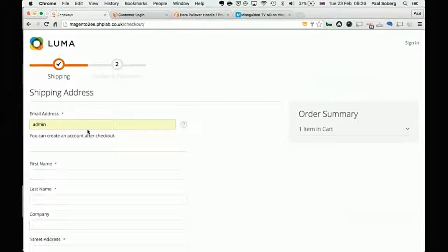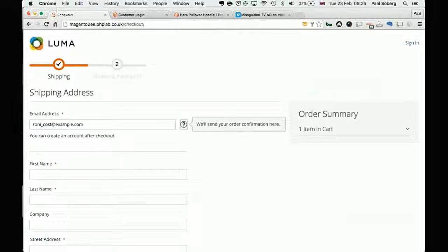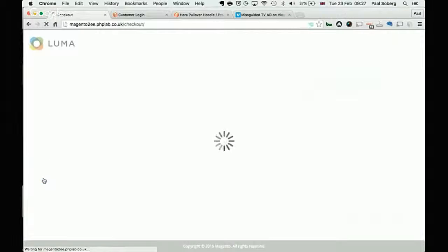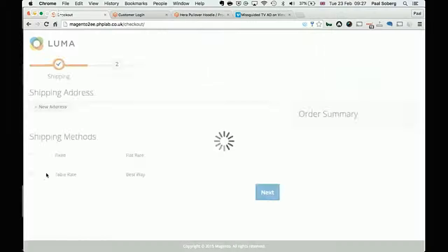And now in the email field, I'll enter the Magento demo user, which hopefully should be recognized. There you go. So now it gives me the option to still continue as a guest if, for some reason, I don't want to log in or can't remember the password. Or I can just type in the password and click login, and it will go to my shipping address screen straight away.